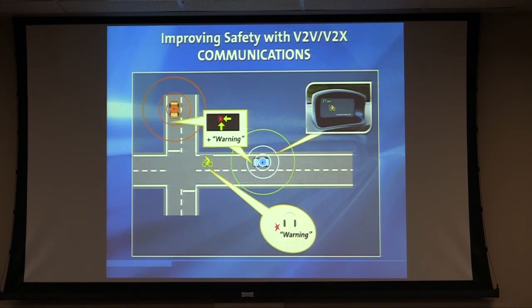There is an interface on it, right? Yes. And that's what this is based upon. It's called Dedicated Short Range Communications, DSRC.